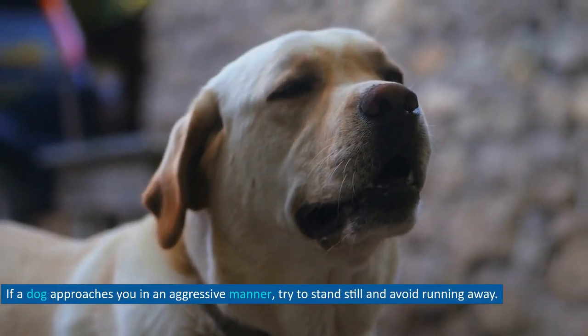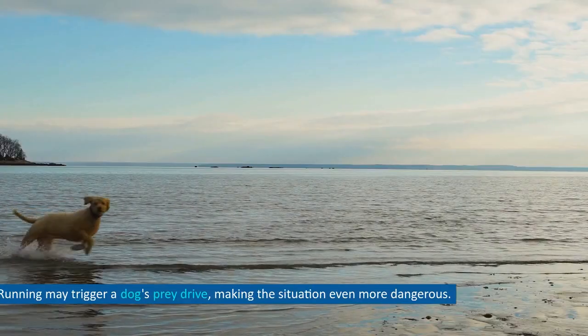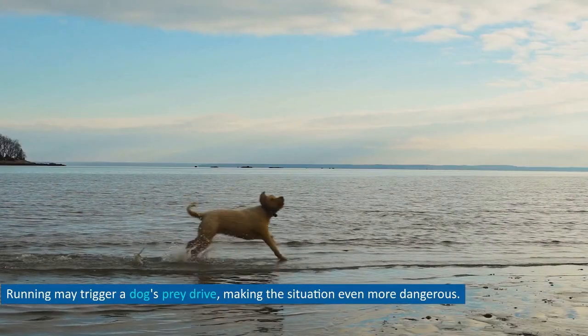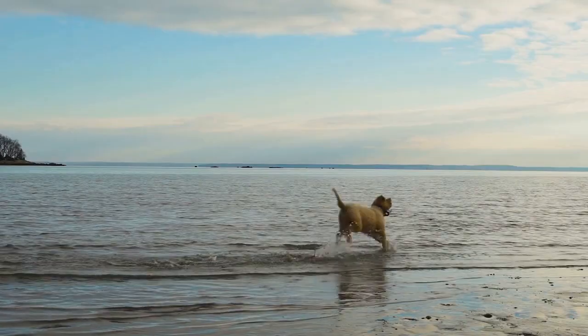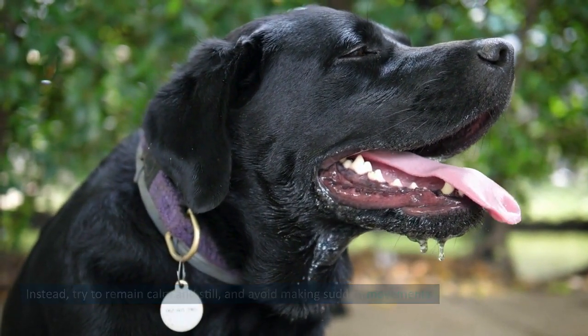Stand still. If a dog approaches you in an aggressive manner, try to stand still and avoid running away. Running may trigger a dog's prey drive, making the situation even more dangerous. Instead, try to remain calm and still, and avoid making sudden movements.